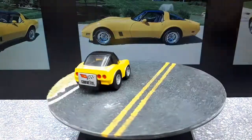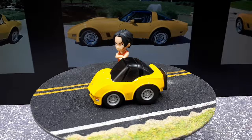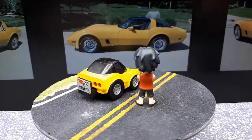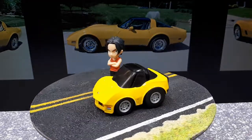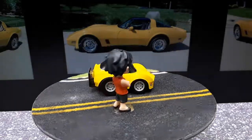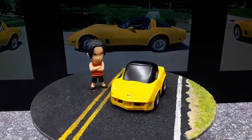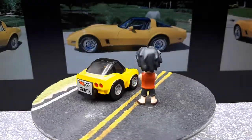Alright, let's get this out. So I think it's really great that ChoroQ has done some American vehicles, or US, North American vehicles. Everything's not just JDM, Japanese stuff. I know they do European stuff, some Mercedes as well, but mostly it seems like they do Japanese because they're a Japanese toy company, right? They have the easiest access to Japanese manufacturers' info.